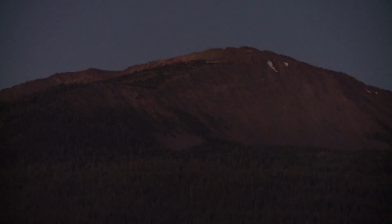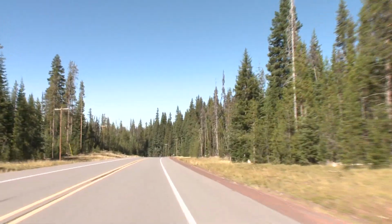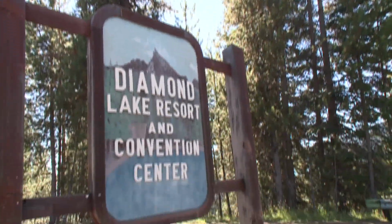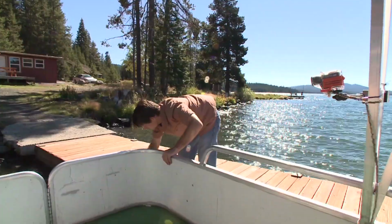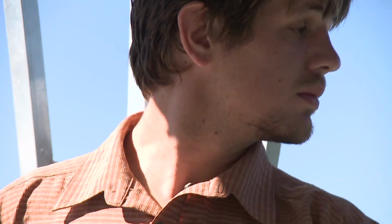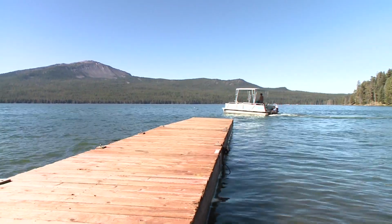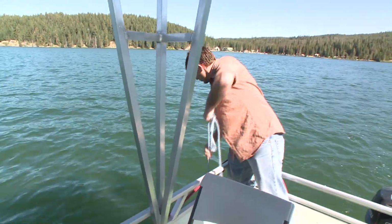Perfect. With my gear in hand, it's time to head east. The journey to this part of Oregon is about 250 miles from Portland in an area filled with Mother Nature's finest creations. For us to get a good feel of Mount Bailey, I set out on Diamond Lake to scout my adventure, look at the terrain from the water, and see what challenges lie ahead of me.